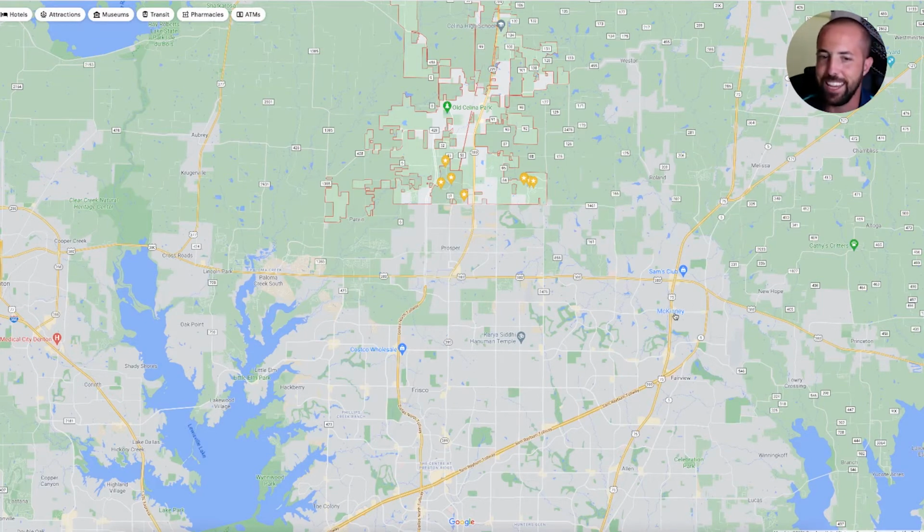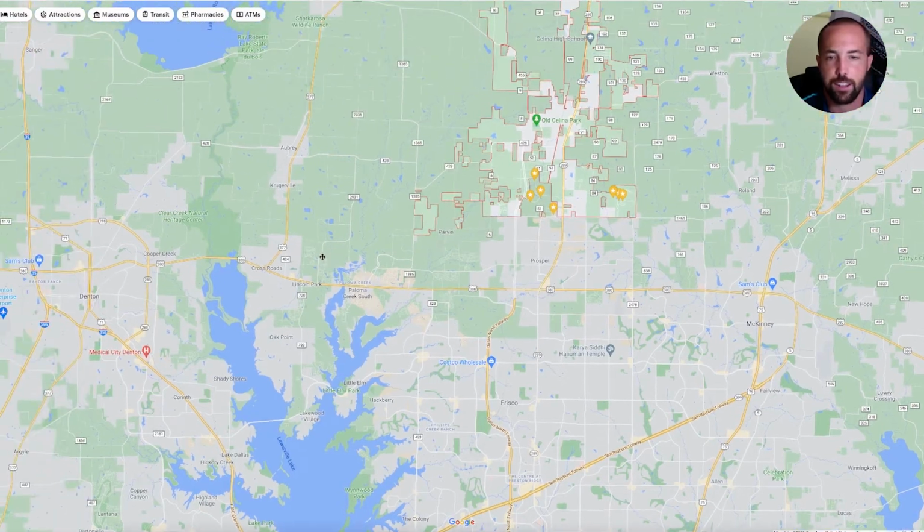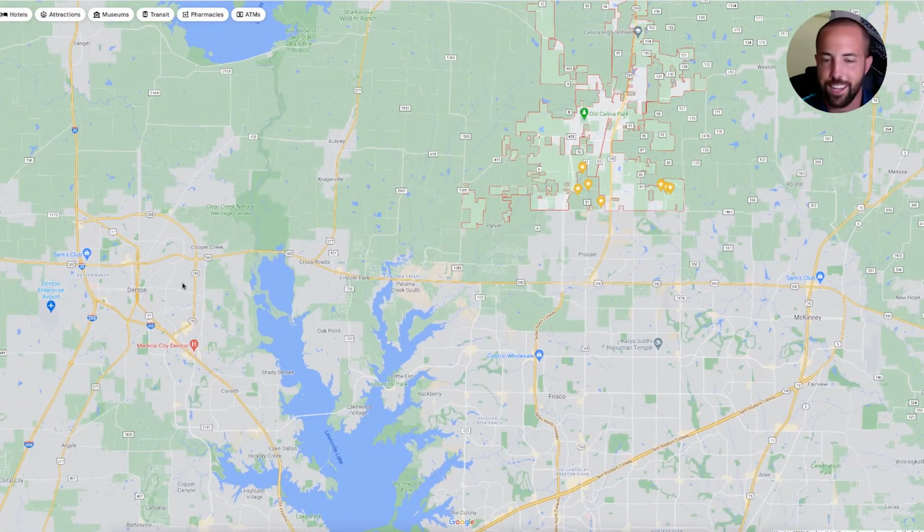So you've got McKinney right there. You've got Prosper to the south of you right there. And then obviously Frisco adjacent to that right here. Frisco is going to be your main hub. You got to stick around, I'll tell you how to contextualize all this. And then you've got Denton over here. You got University of North Texas over here in Denton as well.